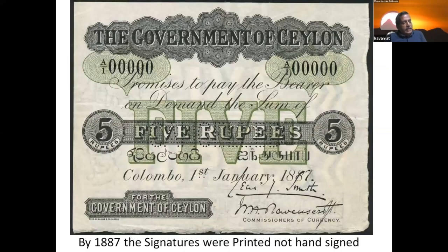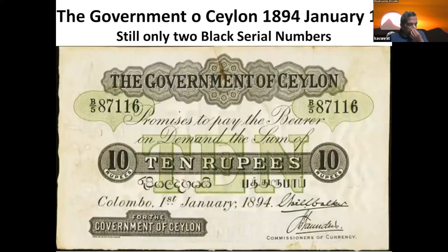In 1887, a similar note was issued. This is also a specimen, and the signatures were printed and no longer hand-signed since then. The 10 rupees was issued in 1894, January 1st. All these notes from 1885 had only two serial numbers on the top left and right.